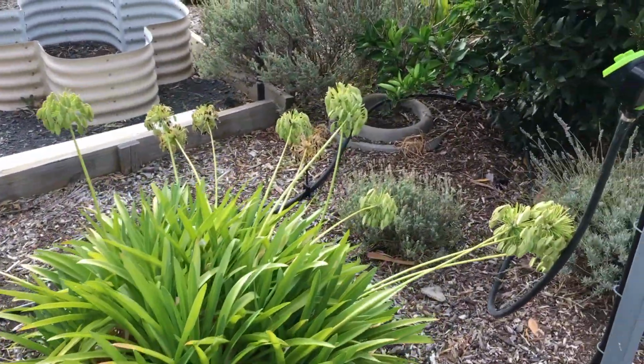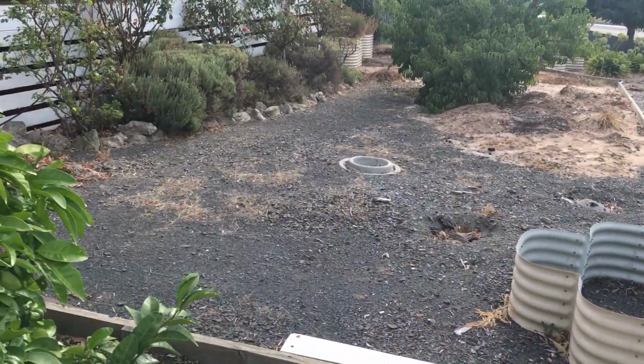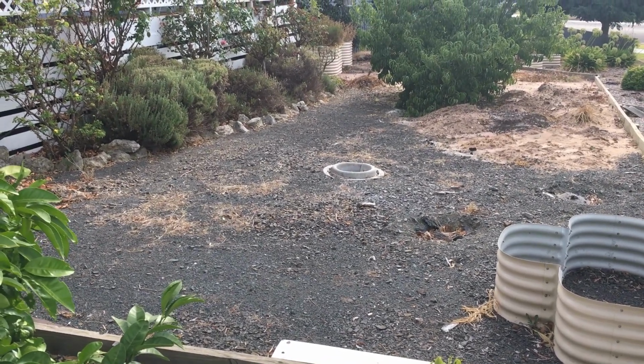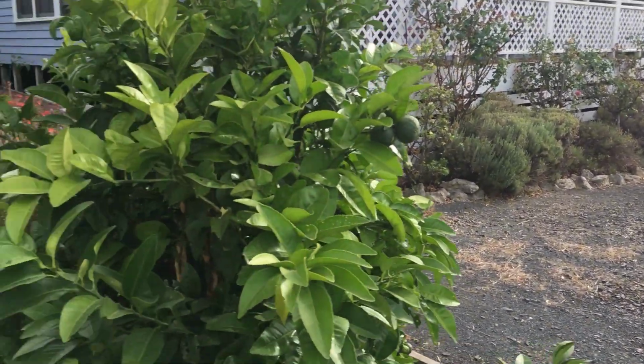We're just working out an irrigation system, so we're getting that all happening. Still haven't got any grass, but it is coming. Just have other things that are more of a priority at the moment, but it is getting there.